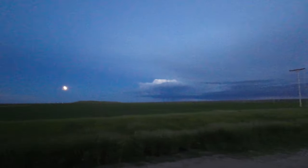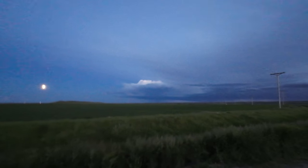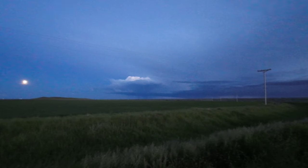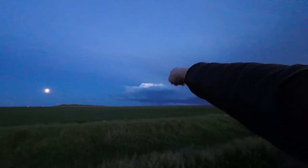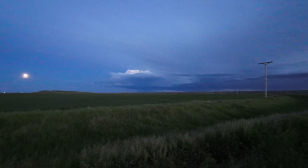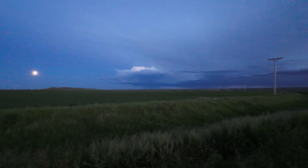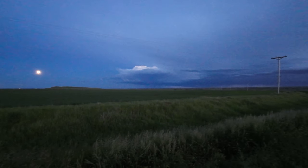Okay, folks, for this update, we're going to just use the Action 3 for a moment. Remember that storm I was thinking might actually fire up and do lightning? Well, it's doing lightning. It's not very energetic yet, but it's that one right over there. I hope you can see what I'm pointing at. I don't know for sure, because I've got you all around my neck right now. We'll stand here and watch it for a bit. See if it lights up for us.